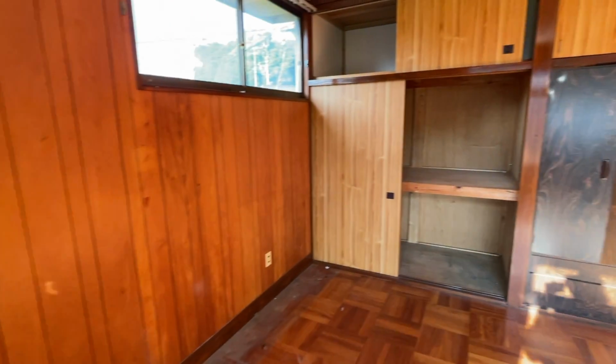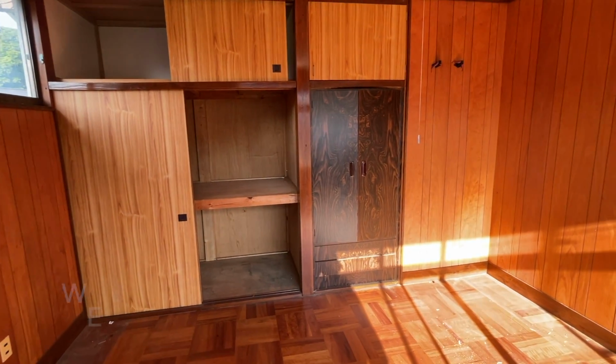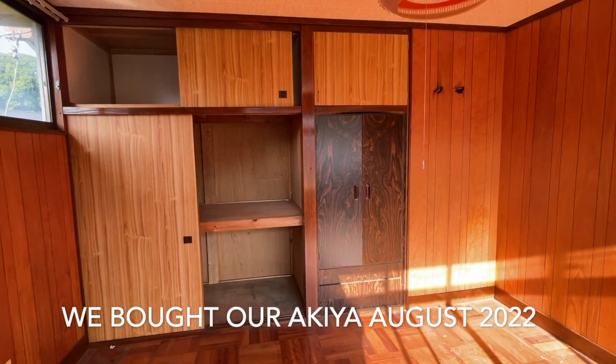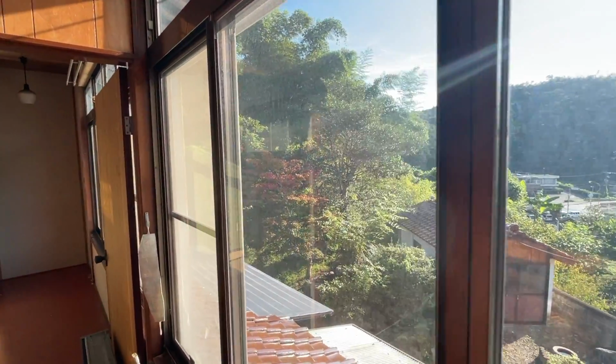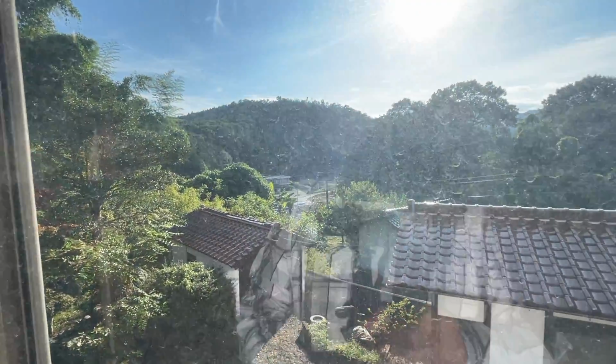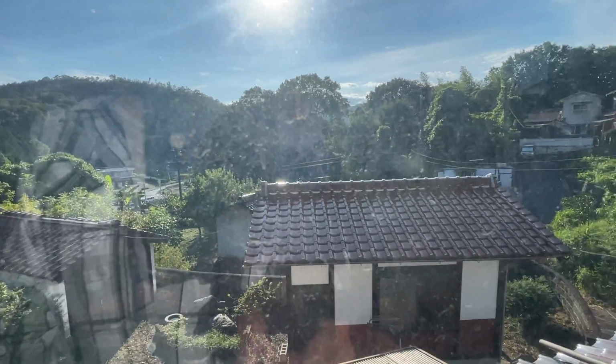Okay, so let me go ahead and give you a little bit of background. So we bought this house in August of 2022, and it was vacant for about maybe 5 years. It necessarily was not abandoned. The son had moved away to the city. The parents passed away some while back. It's relatively empty. It was still kind of taken care of. Once in a while they'd come in and clean around the area and whatnot, but it was definitely in a state of disrepair for quite a while.